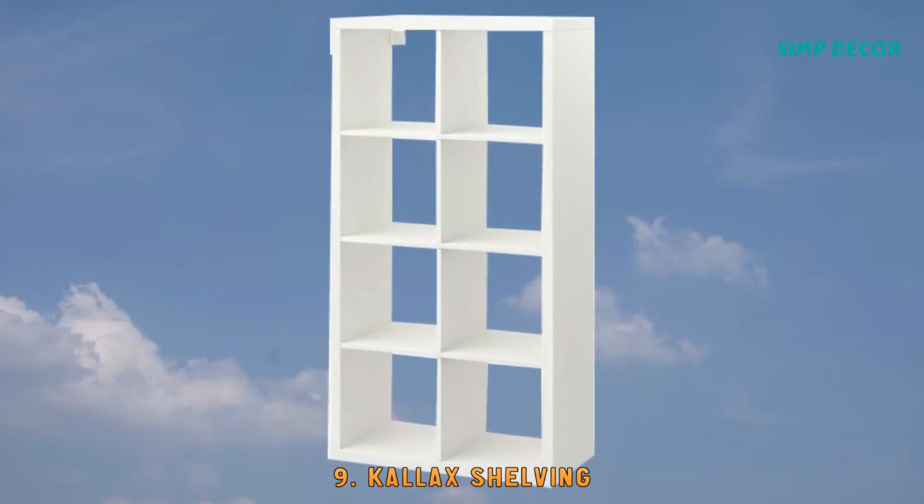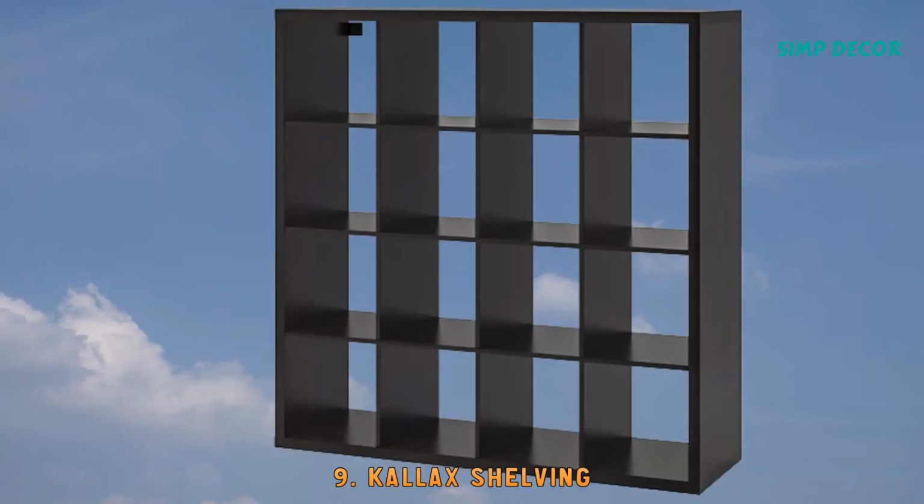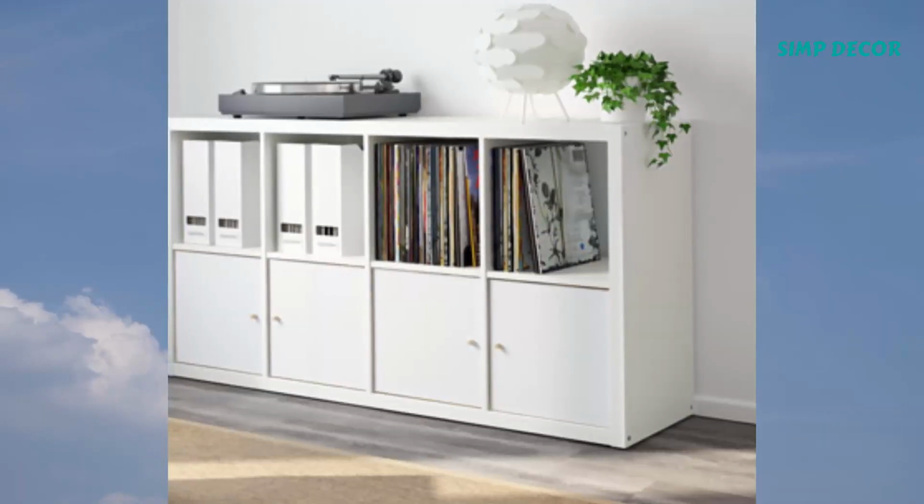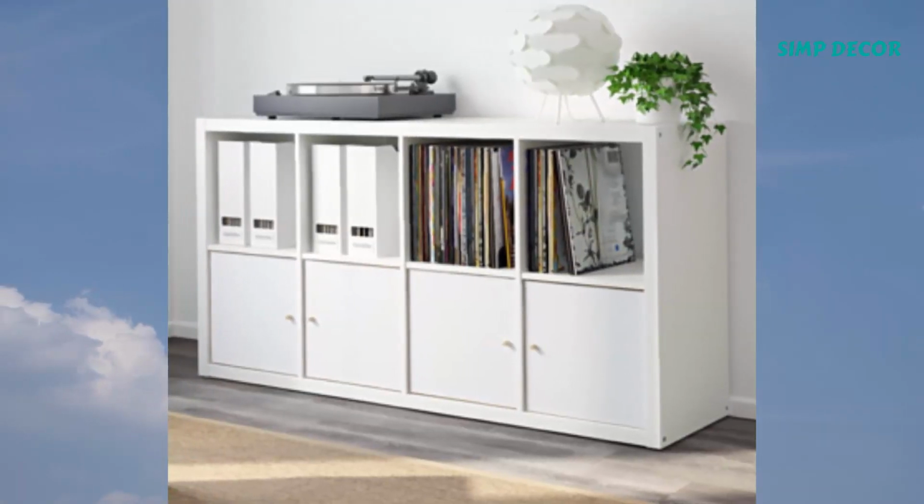9. Kallax Shelving. Cube shelves are extremely popular right now. There are many different options on the market, but these ones are durable and affordable.